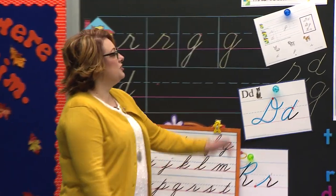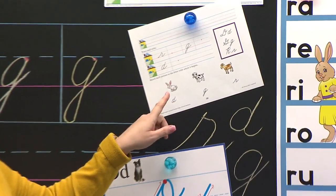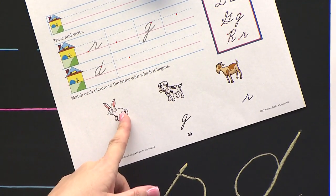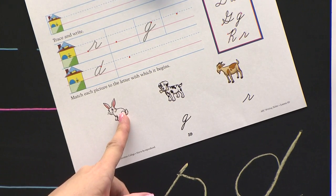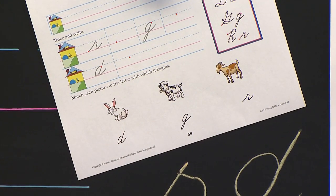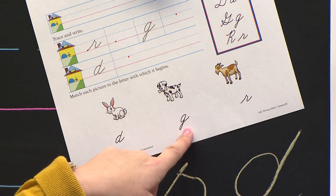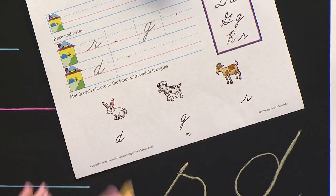I want you to look for just a minute. We're going to drop down to the bottom of our paper. Do you see there is a, what's that first animal? Rabbit. A rabbit. What does rabbit start with? R. And remember, R looks like our slide. So what we're going to do is draw a line to the little R. What's this first letter right here? D. What's the next letter? G. And the last letter? R.